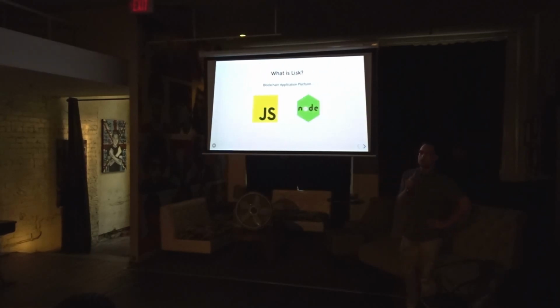So what is Lisk? Lisk is a blockchain application platform that's based in JavaScript and Node.js. This is one of the most accessible programming languages in the entire world. Then there are more developers who will be able to understand the code of the blockchain than any other, and it's really bringing the power to even lesser developers. Some of these people that are just learning may be able to use this because the tools are going to be so robust.